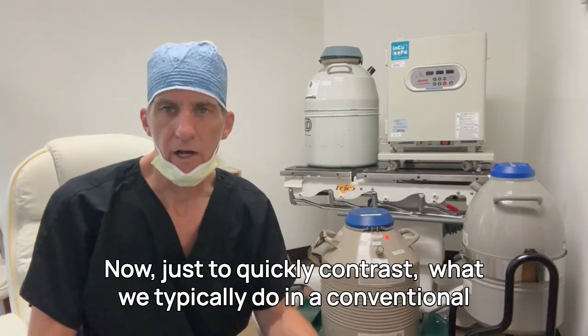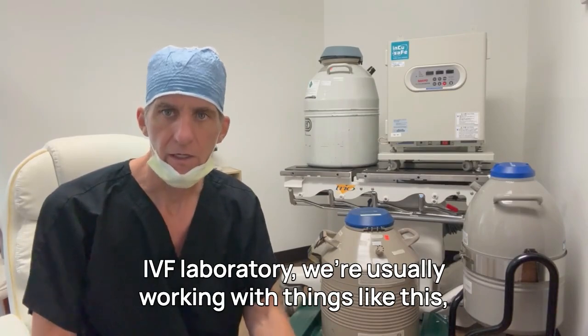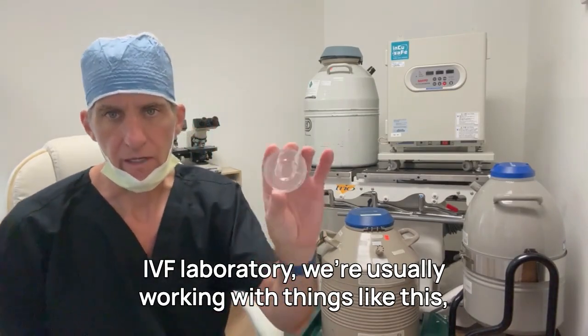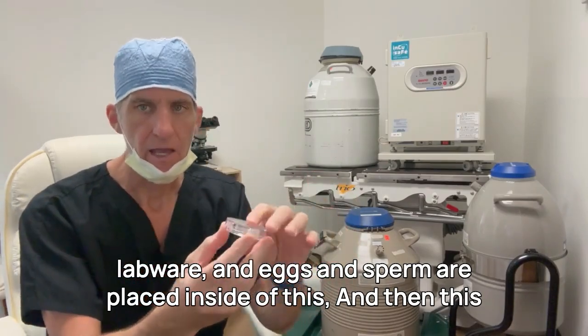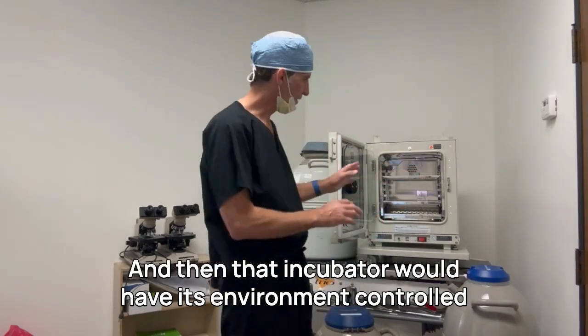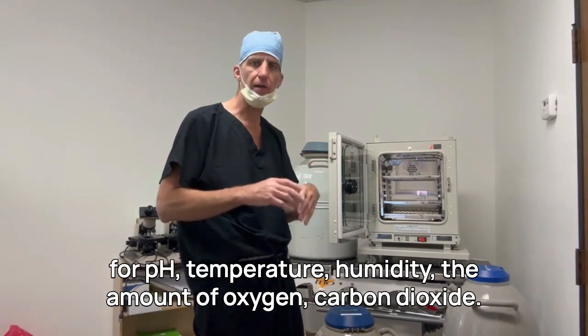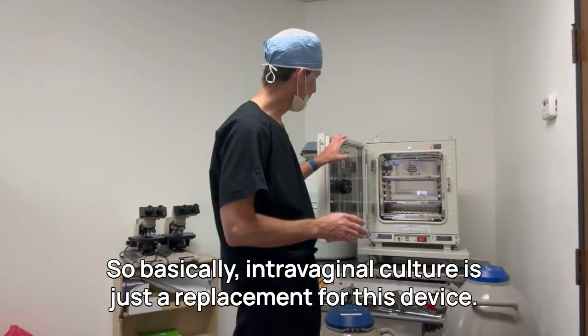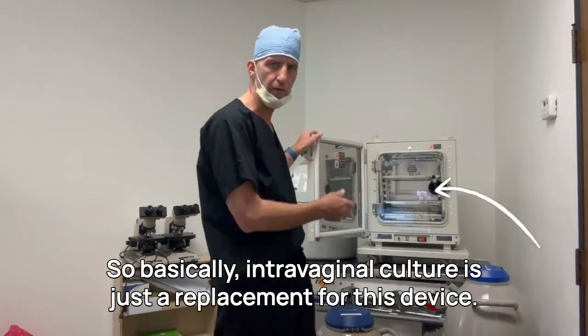Now, just to quickly contrast what we typically do in a conventional IVF laboratory, we're usually working with things like this, labware, and eggs and sperm are placed inside of this, and then this is placed inside of an incubator, and then that incubator would have its environment controlled for pH, temperature, humidity, the amount of oxygen, carbon dioxide. So basically, intravaginal culture is just a replacement for this device.